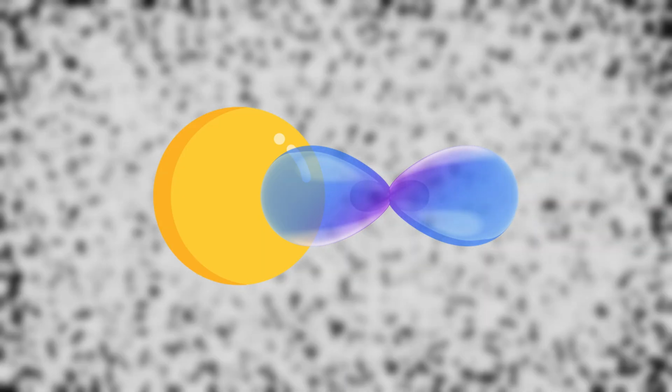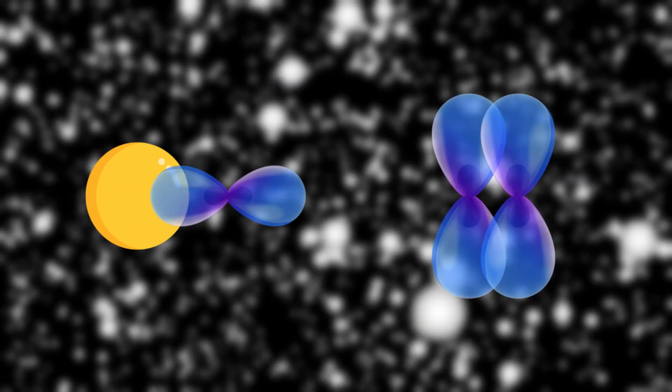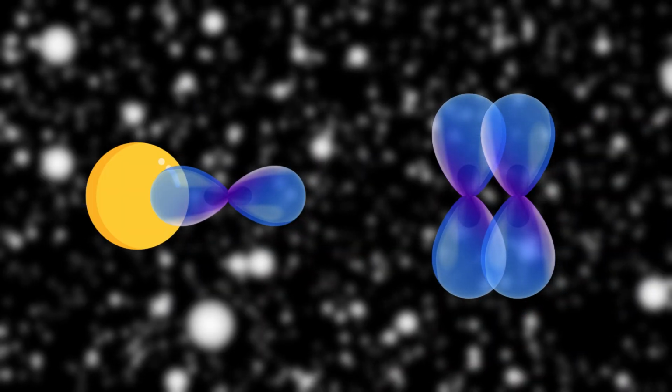So, to recap, sigma bonds are the strong, flexible connections formed by end-to-end overlap. Pi bonds are the weaker, side-by-side overlaps that add rigidity in double and triple bonds. Together, they create the diverse molecular structures that shape the world around us.